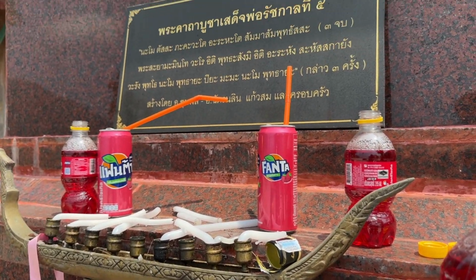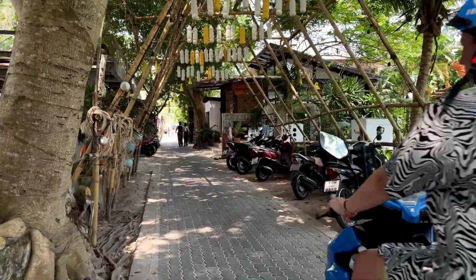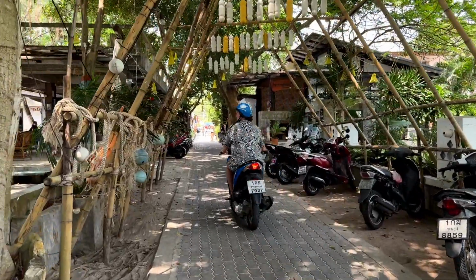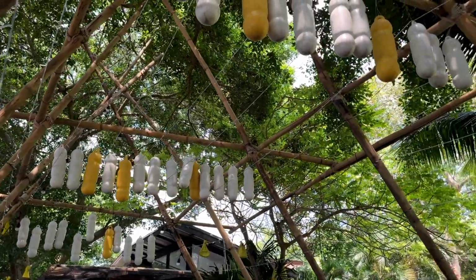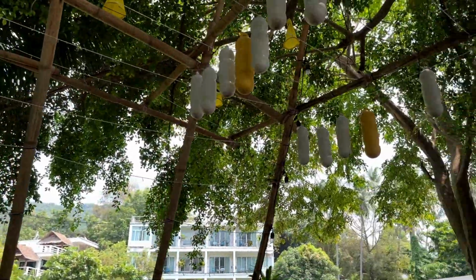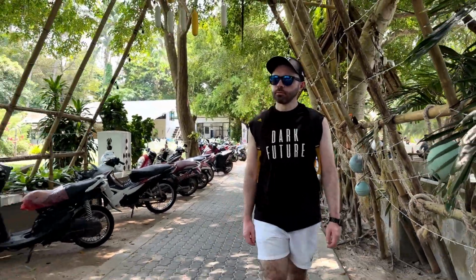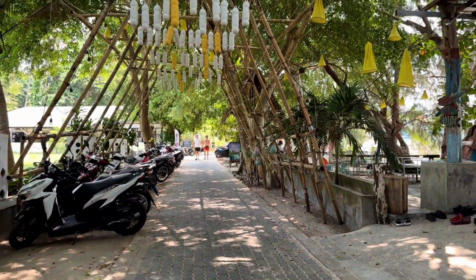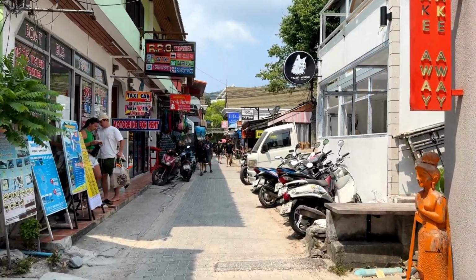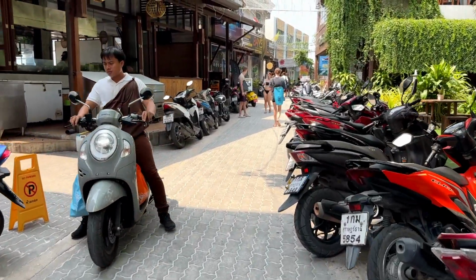Once you get down the steep hill, the street is pretty flat down towards the sandy beach. There are occasional vans that come down the road, but the biggest obstacles to avoid are definitely the motorbikes. Once you reach Band's Diving Resort, turn down the alleyway and you'll be greeted by a stunning sandy beach.